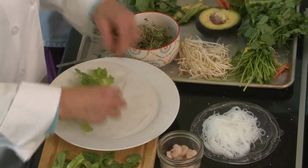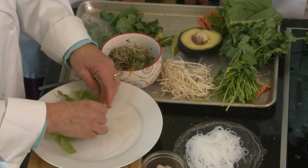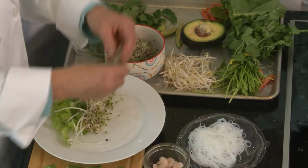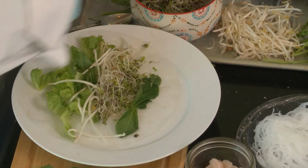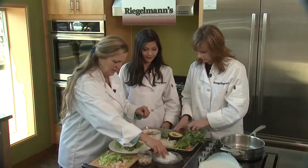Yeah, it's great, and my kids love it, and they eat them, like they'll make a whole bunch themselves. And it's a good appetizer too. It's wonderful, yeah. And these are broccoli sprouts that I made, and they give it a little tang. And then I add a layer of mint and a layer of basil. Stems off of basil, and then.